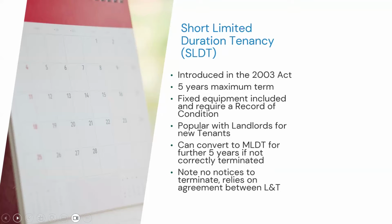An SLDT can convert into an MLDT after 5 years if it's not terminated following the Act as required. And then it sort of flip-flops for periods of time. But it's quite common for these to just convert automatically into an MLDT, whether or not there's been a discussion with the landlord or not.